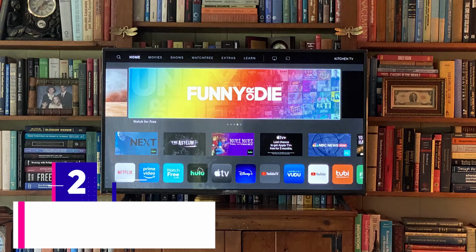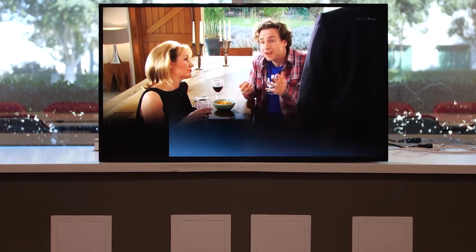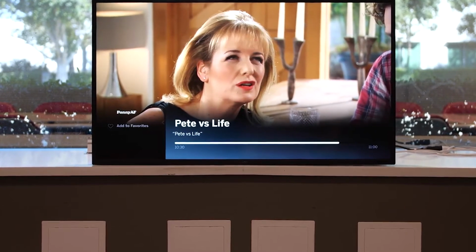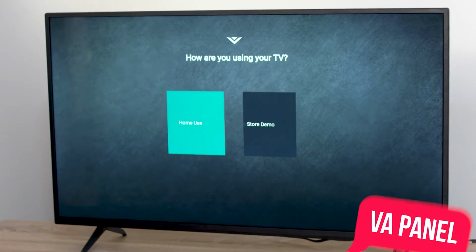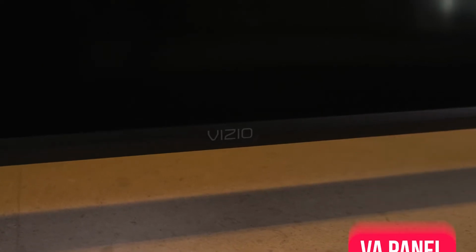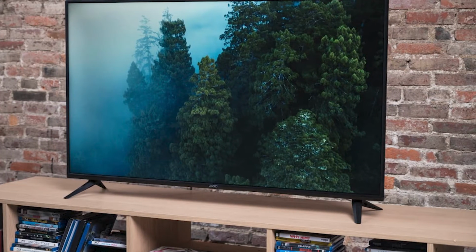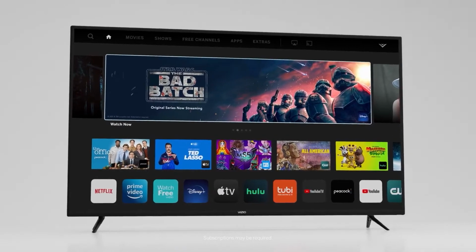Number 2, the VIZIO V435J01. The VIZIO V435J01 is one of the best budget 4K TVs under $350. It's a decent entry-level 4K TV with a VA panel. It's got a VA-type panel with exceptional contrast and fantastic black uniformity, so even though it doesn't have a local dimming feature, it is a great choice for a dark room.